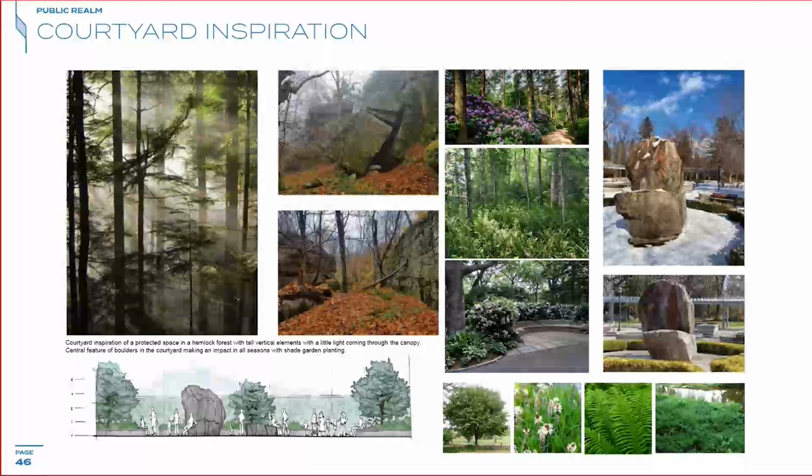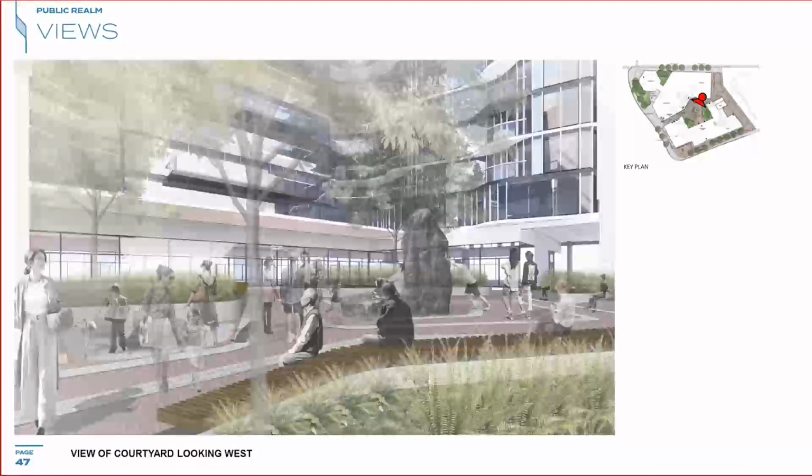Next, please. This view, looking west across the courtyard, shows the benches, planters, and portal to Bathurst Street. As blue beech are marcescent, they retain their dried leaves for the winter, providing visual interest and sound as wind moves through them. Next, please.